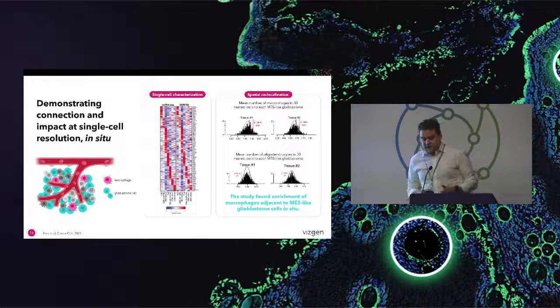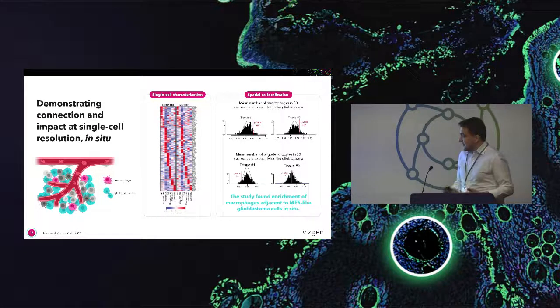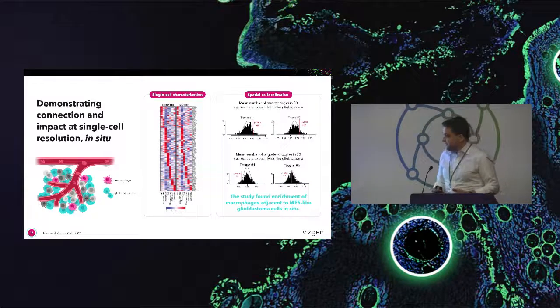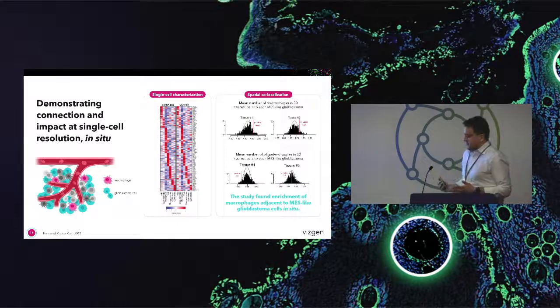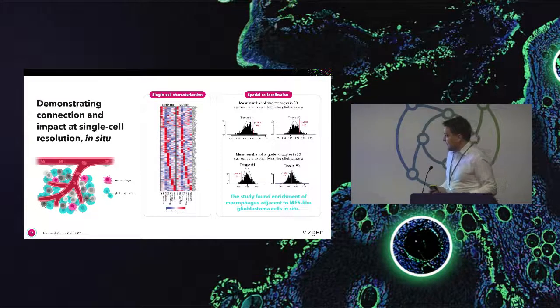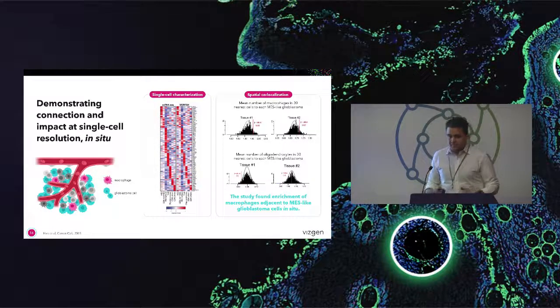So here, they want to understand the microenvironment within the glioblastoma sample. In particular, they wanted to understand the interactions between macrophages and some of these glioblastoma cells, in particular these mesenchymal-like cells. So they did MERFISH, characterized the different cell types across the glioblastoma slice, and they actually found enrichment of macrophages in the neighborhood of these mesenchymal-like cells, which helped support their overall hypothesis that the macrophages were helping to induce some sort of transition within these cells.